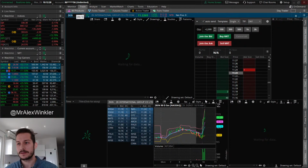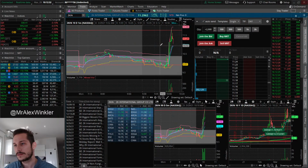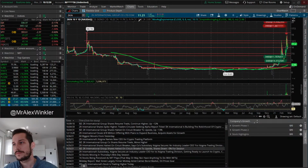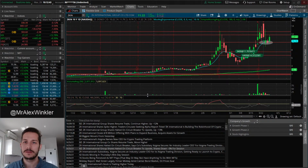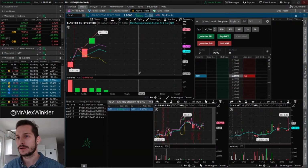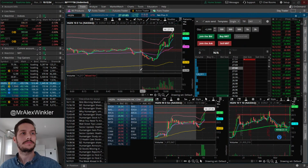ZKIN, let's quickly check it out. Yeah, it's popping. Volume's actually somewhat okay. It's got huge resistance at 12 though. I'm not sure if we're going to break that area. I'll put an alert here, but I'm not sure how much I'm feeling it. But yeah, good call for sure. Definitely worth putting on the radar.